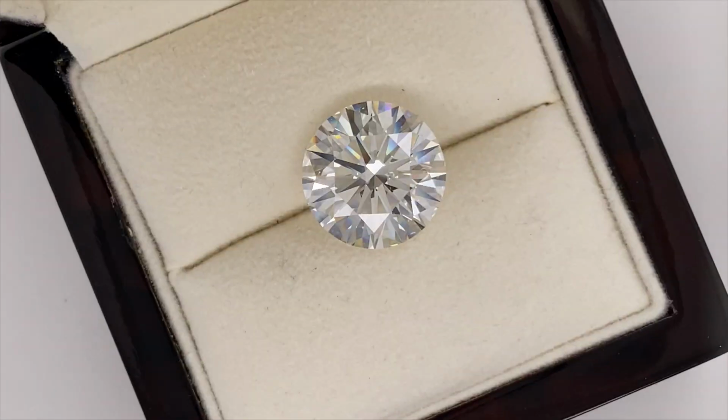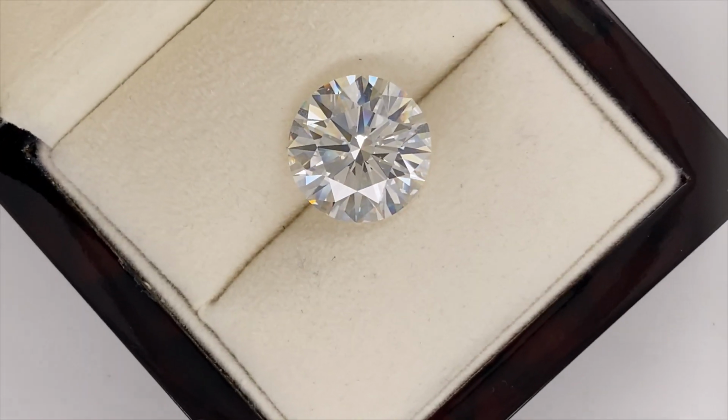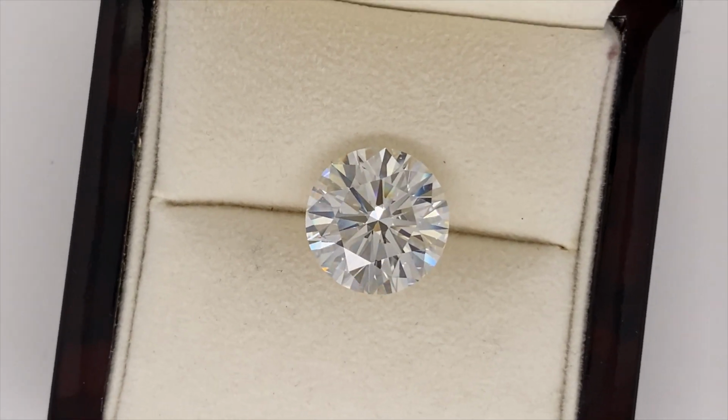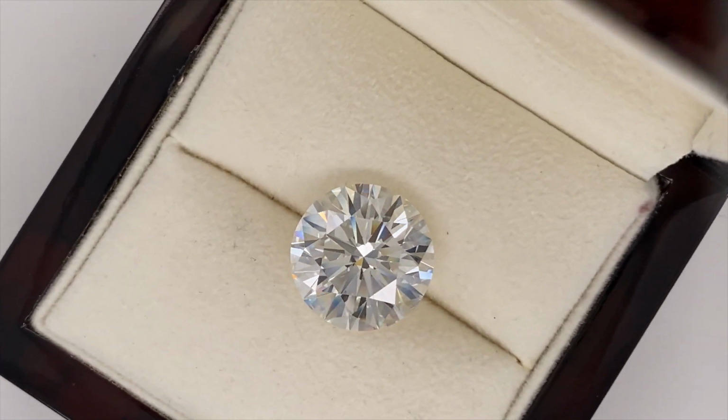The reason this 14 karat stone is my favorite round diamond in my stock is because this is an old diamond. They don't manufacture or cut diamonds like this anymore. This diamond was probably cut somewhere in the 80s, and that's before the GIA era that unfortunately created one standard for cutting diamonds, especially round diamonds.